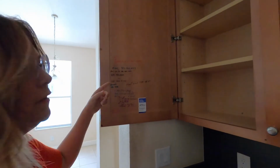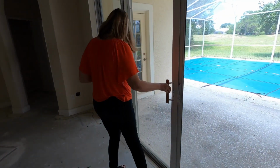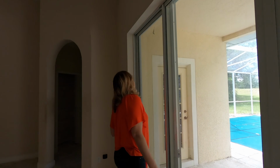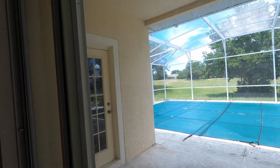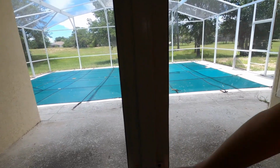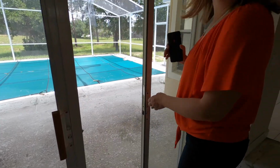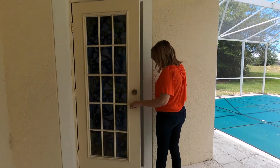Here are all the important phone numbers. I might not be getting out. I don't know. That's some kind of security device there. Let's try this side. This looks easier. It wasn't even locked. So, here's the pool bath.